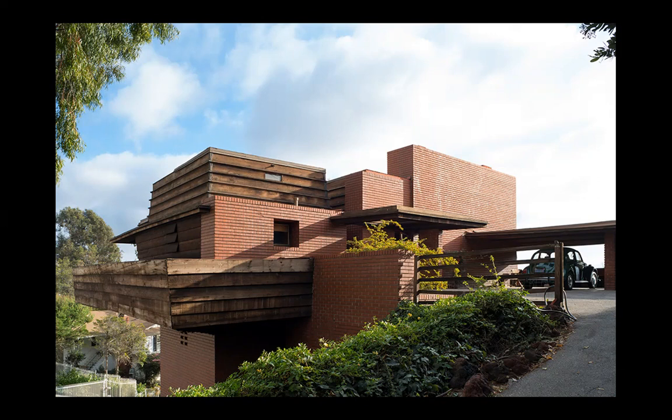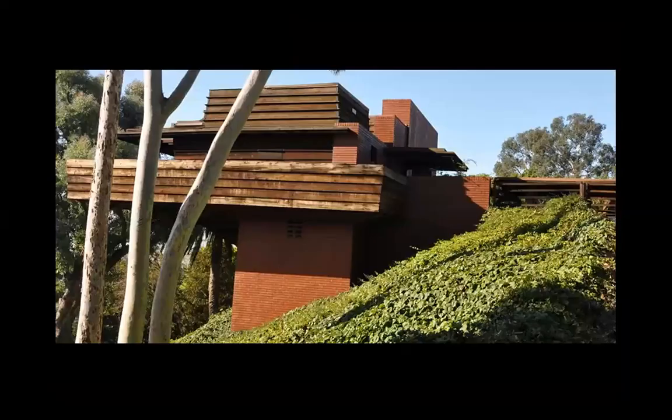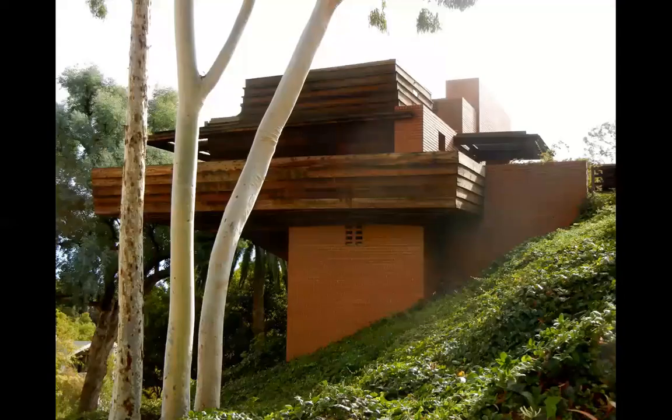Because the building, even if it is dramatically emerging from the earth, it's still emerging from the earth and is done with organic materials. As you can see, brick, wood, and such a building wouldn't be built these days very often. But in my opinion, it's one of his best buildings. And he built many, as you know, he built more than 500 projects and he designed more than 1,000 projects. Sturges House, California. Frank Lloyd Wright.